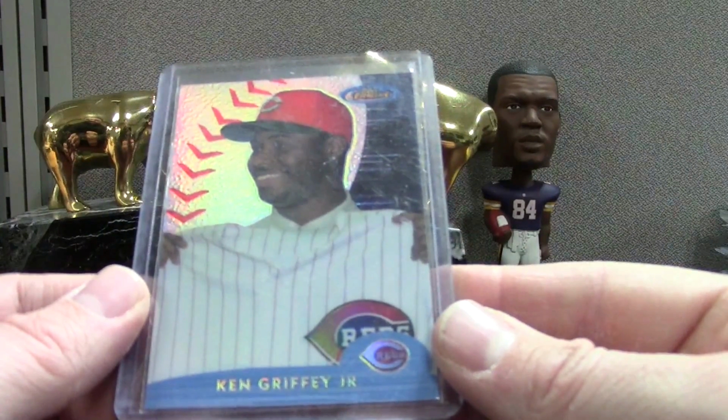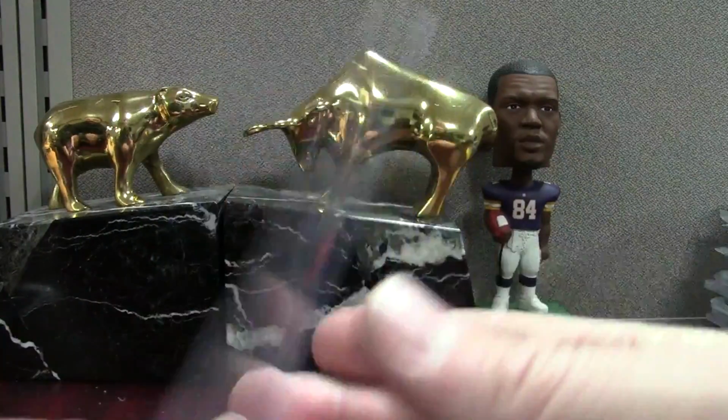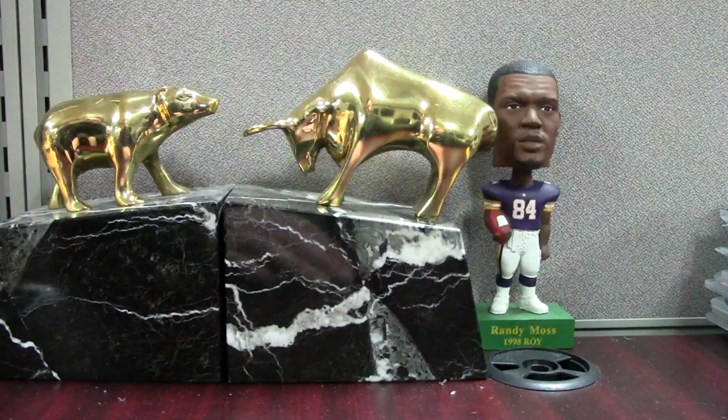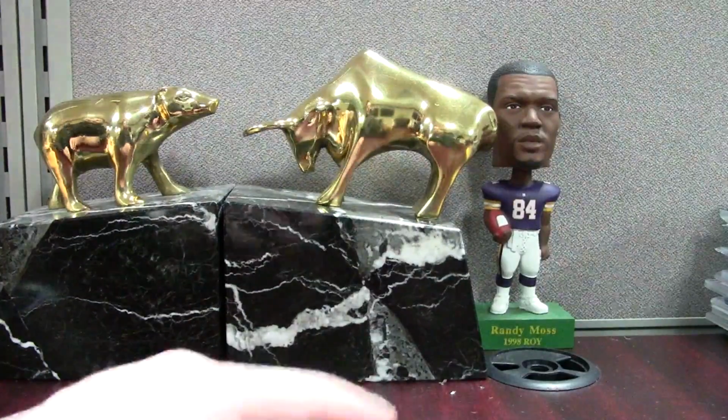It's the 2000 Topps Finest. I was very sad when he went to Cincinnati though. I think I was about 15 years old. This is the refractor though. So those were all about 10 bucks. 10 bucks for the Griffey and the Rogers, and about 5 for the Breeze. So 25 bucks for their order.